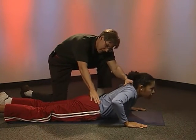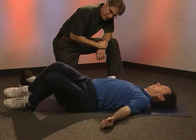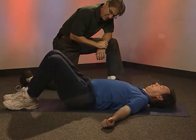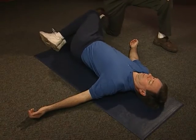For all of these exercises, a ground rule to remember is, if it hurts, don't do it. There are many other excellent exercises that will provide the same strength and flexibility training. Make sure to consult a physician if you already have back problems before starting any exercise program.